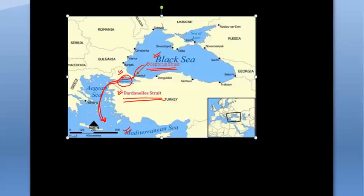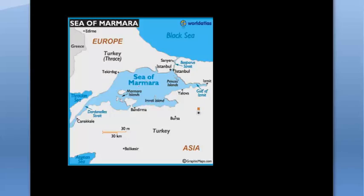So that was the Sea of Marmara. Again recapping, the Sea of Marmara separates the European Turkey from the Asian Turkey, and it connects the Black Sea with the Mediterranean Sea, which you have seen through two straits, the Bosphorus Strait and the Adriatic Strait.